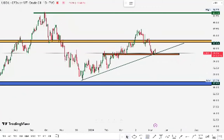So if I bring my Fibonacci to, so this is a high, this is a low, this is a high, higher low, higher high, higher low, higher high right here.